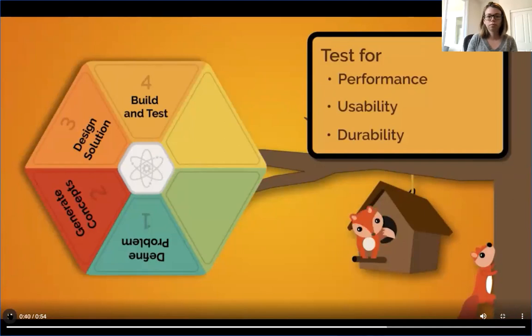Remember, each step of the design process is documented in the design notebook, thus providing chronological documentation of the design process.